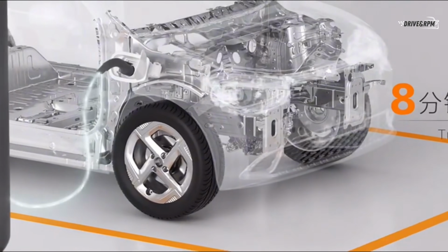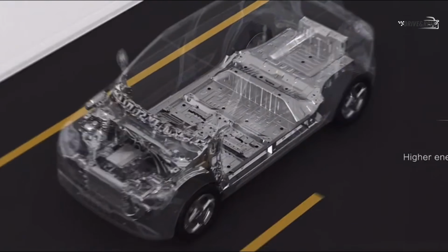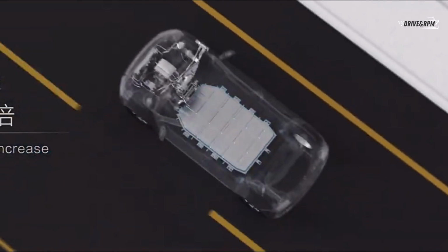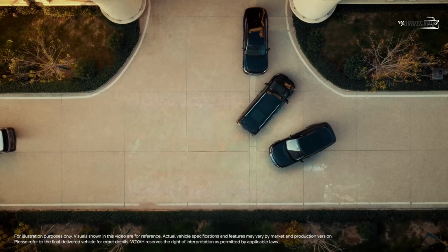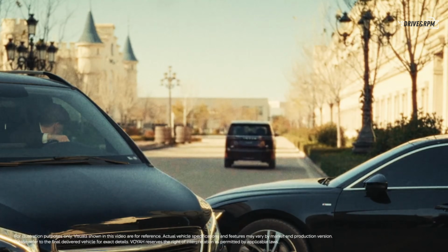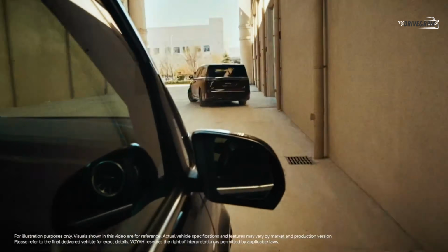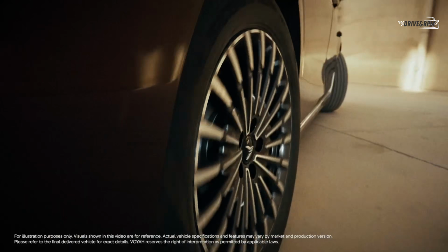This dual motor, all-wheel drive setup generates a colossal 570 horsepower and 840 Newton-meters of instantaneous, lag-free torque. Let me put that into perspective. If you are sitting at a traffic light in this 7-seat family lounge and you pin the throttle to the floor, it will violently launch from 0 to 60 miles per hour in just 5.9 seconds. It will actively outrun dedicated sports cars while the kids are watching a movie in the back.